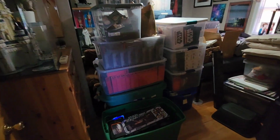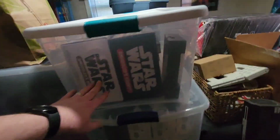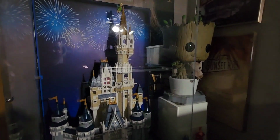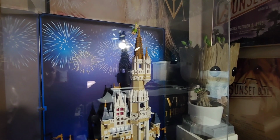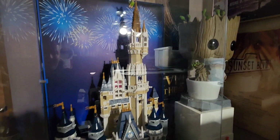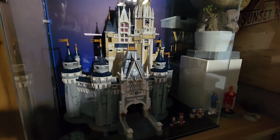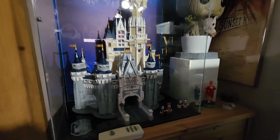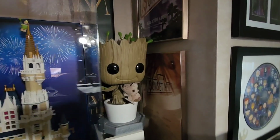All right, so this room as well has a bunch of Black Series toys, some more Funko Pops. You got the First Order thingy there. Could you show this just because it's cool? So this is really cool. Now this is not something we're getting, it's not for sale. This is something our son put together, which is really neat. It's a Lego Cinderella Castle, right? Isn't it from Disney? Yeah, Cinderella's Castle.